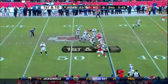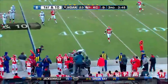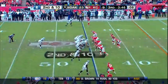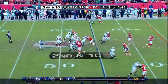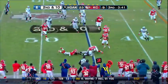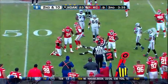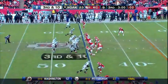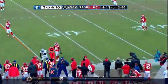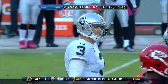Palmer 1st and 10. Looking for Myers. He'll go underneath. Looking for McFadden. It's broken up right there by Brandon Flowers. Kansas City at 1 and 5. McFadden. There's an open field tackle right there by Brandon Flowers. For Streeter, coverage by Flowers.